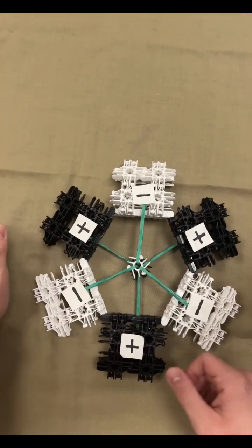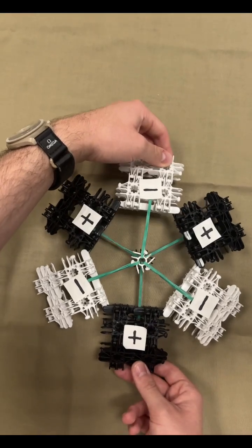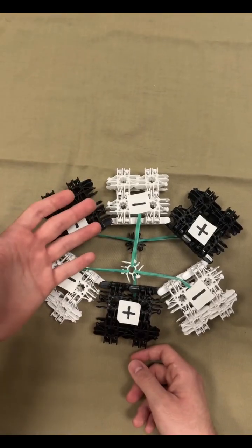Now, let's assume you compress this structure from the top and the bottom. So you just push on the negative and positive ends, and as you can tell, the centers of charge are no longer aligned with each other, which creates a dipole moment.